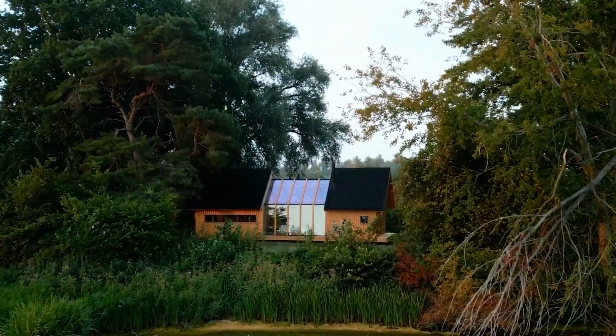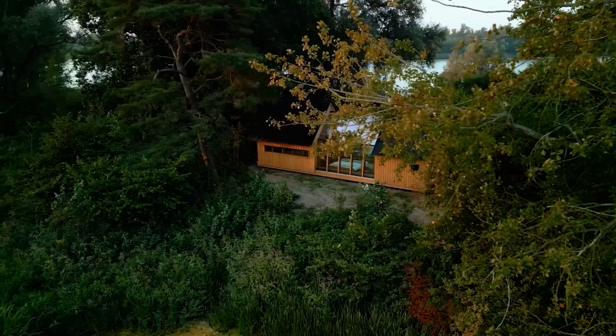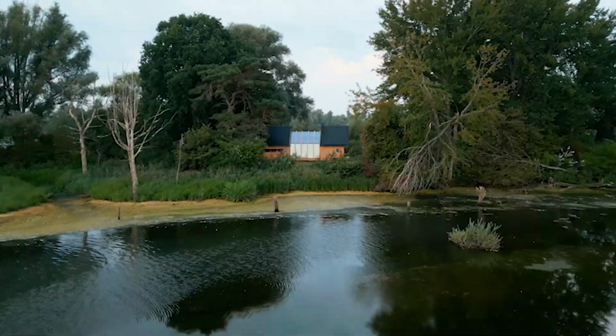Hello friends, this will be a review of a mega cool house, from the Dutch designer Caspar Schols, with an amazing retractable roof.